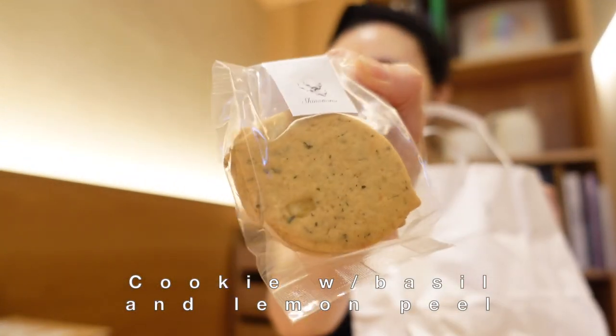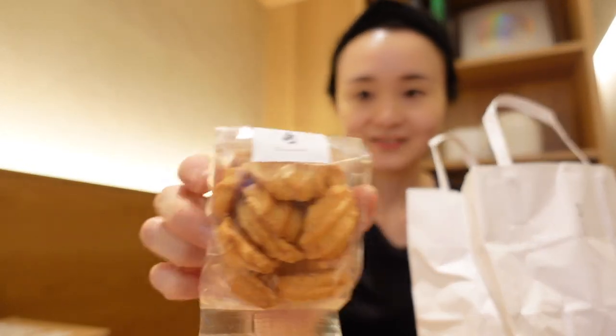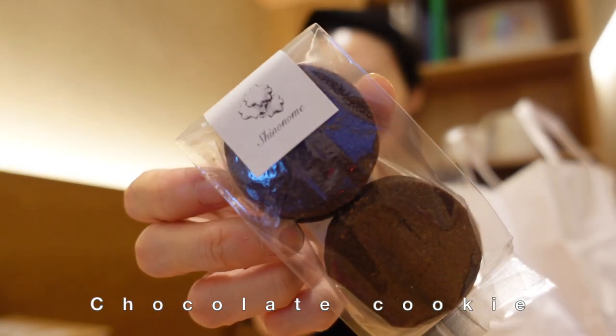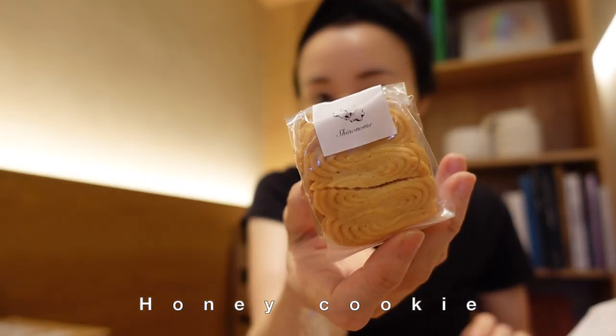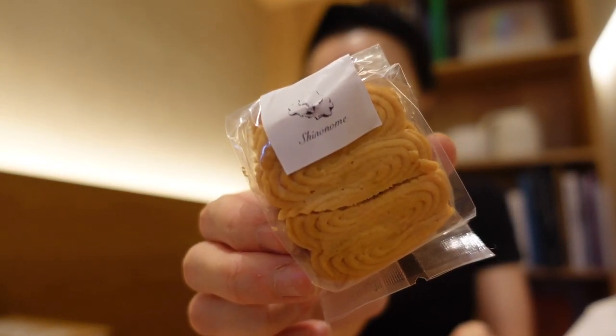I loved it. This is a lemon cookie with basil and lemon peel. I loved it too. And to change the flavor, I recommend this cheese cookie. And I was sure that I would drink coffee, so I chose the chocolate cookie. And I thought maybe my children can eat this one, so I chose the pineapple scone. And I chose this honey cookie, because the shape is so interesting. Oops, it's cracked.